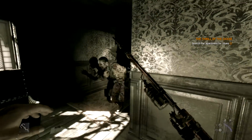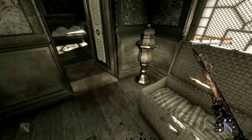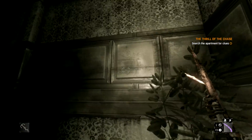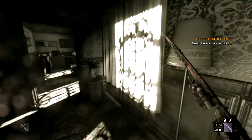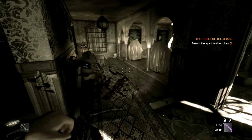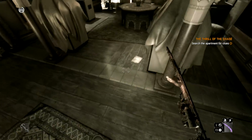What are you doing in here? Well, what are you doing in here? Nothing in here. I got that one. What the? Better heal while I can. Just got to double check.